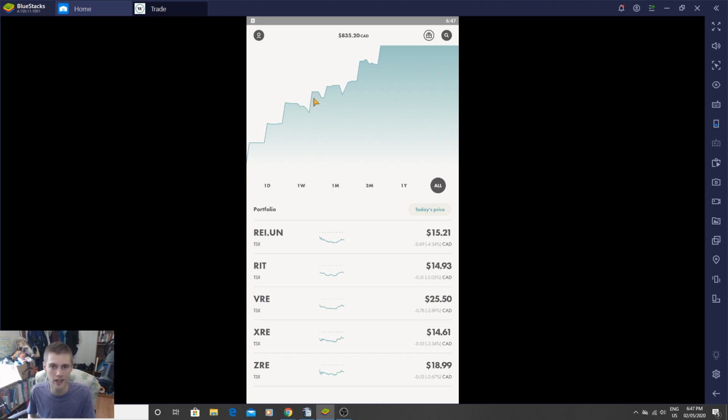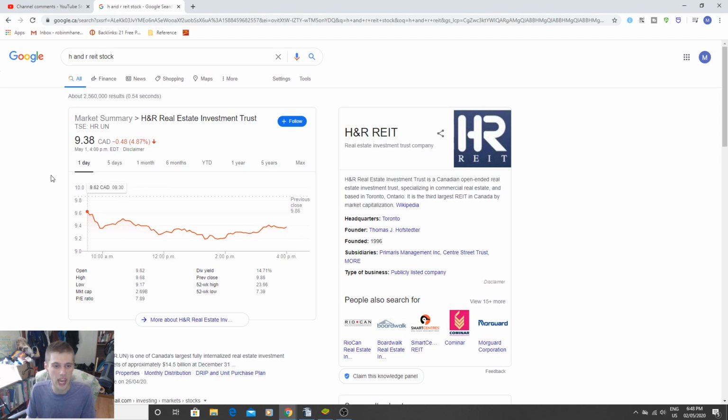and let's check that REIT out on Google. We're going to look it up because a few of you guys have mentioned that REIT, and I have been looking at it for a while, and it looks pretty attractive. So let's check it out and see how it is. This is the H&R Real Estate Investment Trust. I guess the ticker symbol is HR.UN.